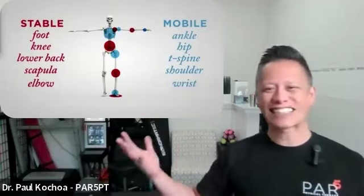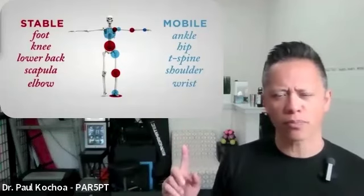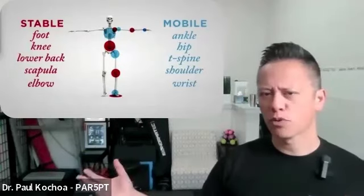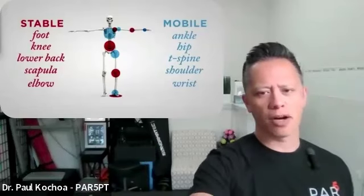It's a connected system of systems. So we want to make sure that each segment is doing its role. If I don't fix your ankle or fix your hip and you have knee pain, you'll always have knee pain. It'll always come back. And that's why a lot of times people go through physical therapy, they feel good for a couple of weeks, but then things come back because they're not addressing the entire body.